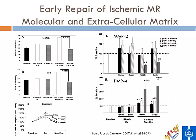At the molecular level, you can see that the repair actually induces a reversal of the situation here in the white bars on the left, the reversal of the downregulation of the GP130 and AKT, so they're upregulated at 3 months after repair, as we've seen in the animals that did not have mitral regurgitation in the first place. And we can see that the tissue inhibitors of matrix metalloproteinases were excessively upregulated, more than 4 times the baseline, signifying stabilization of the extracellular matrix in these animals.